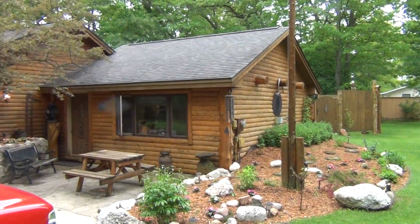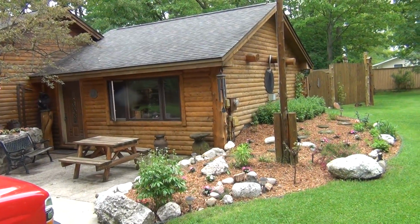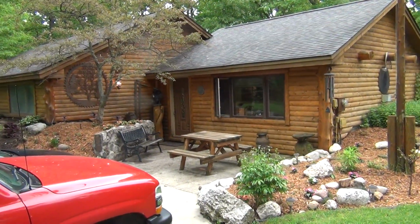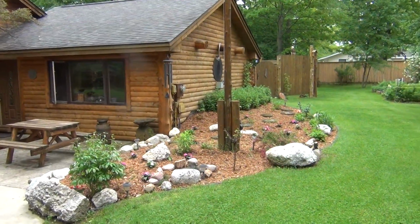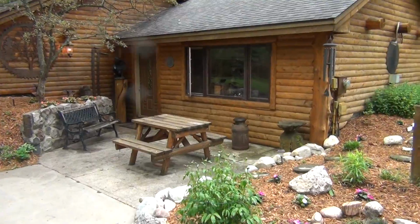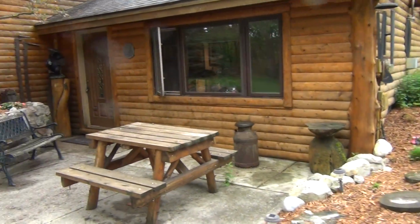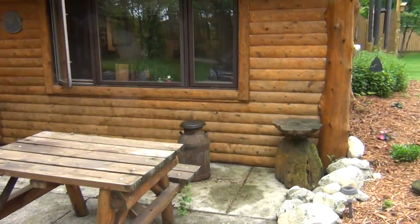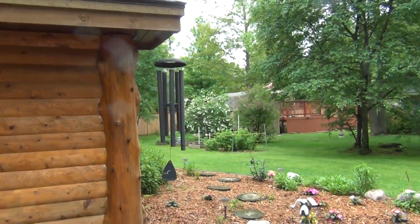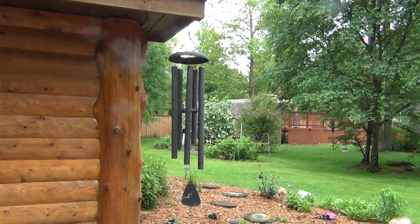I was asked to do a video of some of the stuff inside our house, our collectibles. I figured I'd start on the outside. I'm not going to narrate this whole thing, but I might say something once in a while. This is coming up the front door. There's a wind chime that was given to us by Raider Bill.